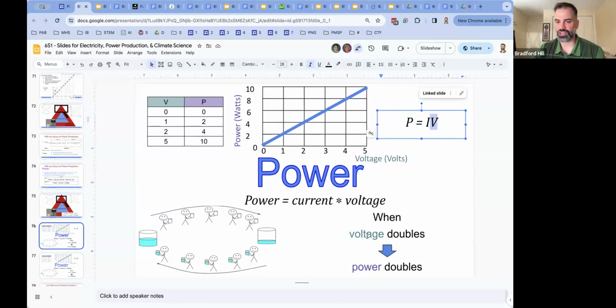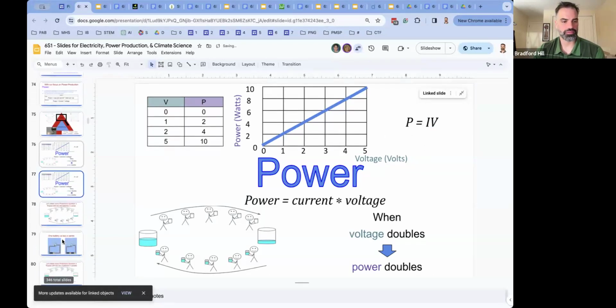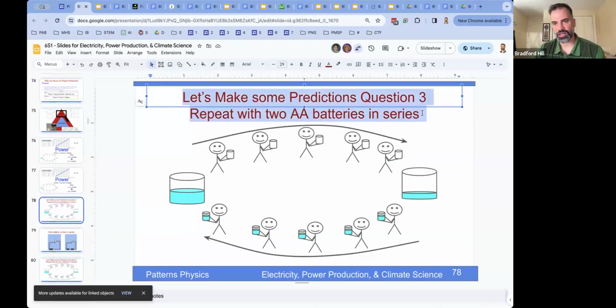We can see that if we double the voltage, the power is going to double. Or likewise, if you double the current, the power is going to double. And of course, power and current can interact themselves, so that's something that we explore later. And then I did say it, so I'll just show the slides that do. So here, let's repeat with 2 AA batteries and predict. I do it right on the fly, with the students, while they're acting this out, come up and do that.